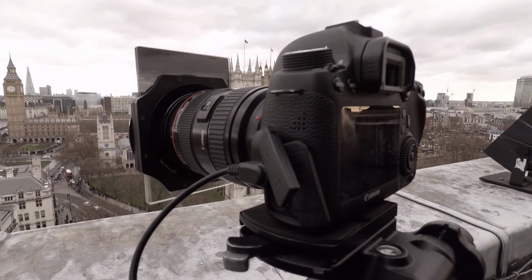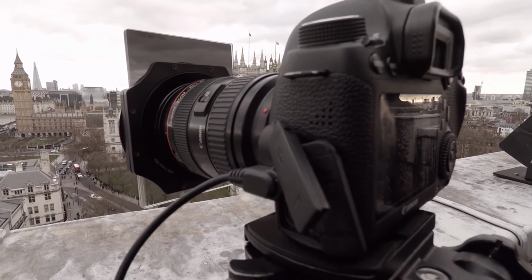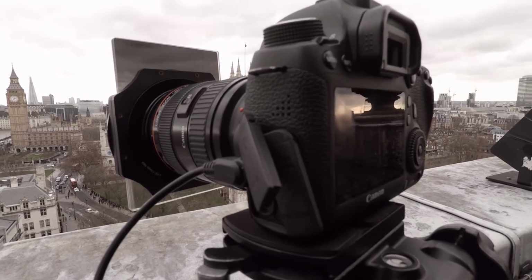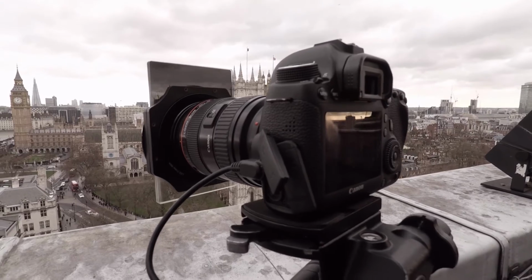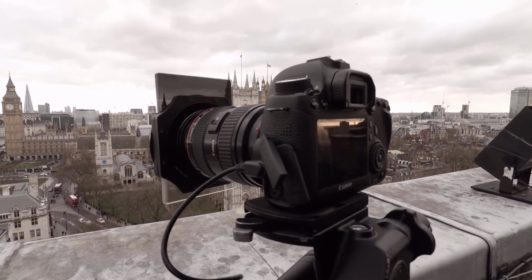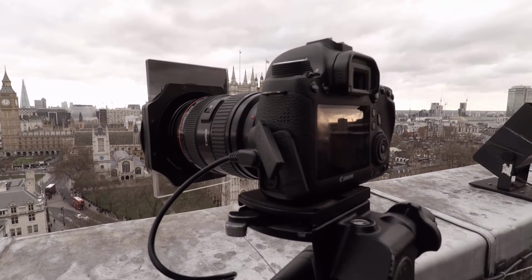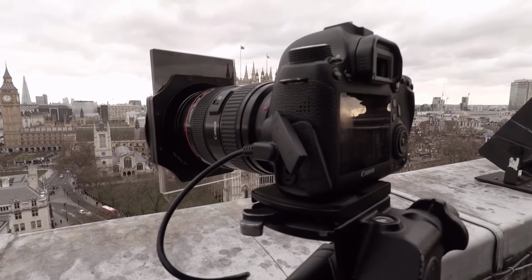I was hoping there would have been more blue sky, but unfortunately the polarizer is just going to help lengthen the exposure for me. I've got my intervalometer plugged in and I'm going to be using an interval of 3 seconds. I don't need any longer because of the wind. The wind is blowing the cloud really fast across the horizon. So I better get on and get my time lapse.